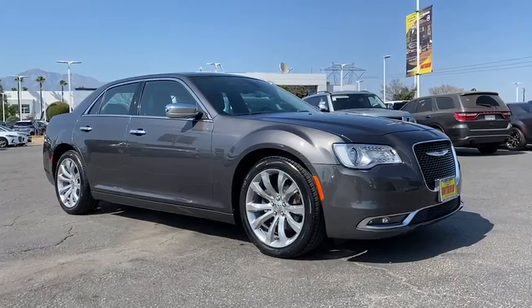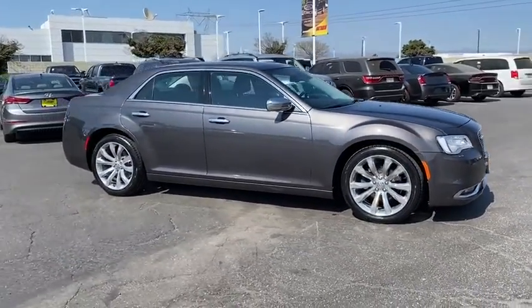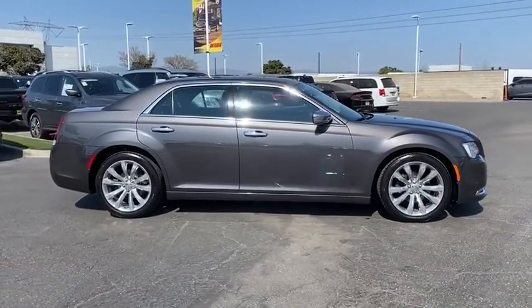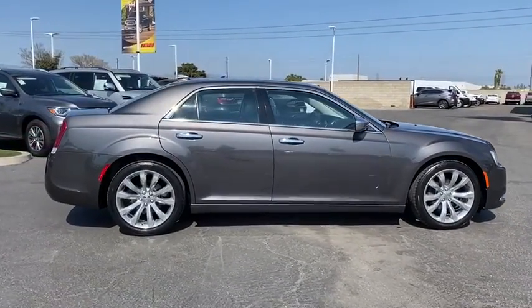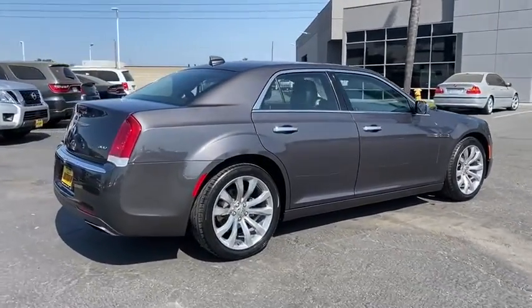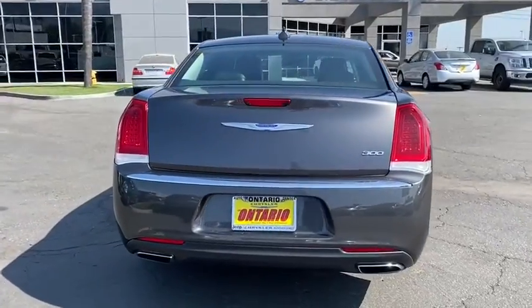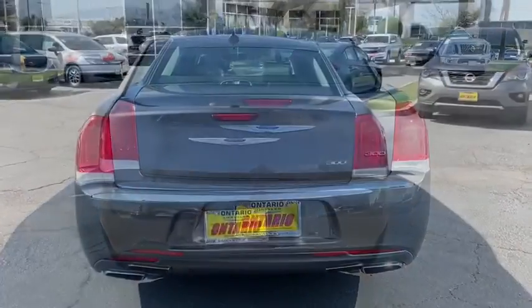Stop by and take a look at the 2019 Chrysler 300. The Chrysler 300 combines sport and luxury in one unique and powerful package. If you're looking for elegance and performance, the 300 delivers. This vehicle has less than 30,000 miles. Here are some of this vehicle's great options.